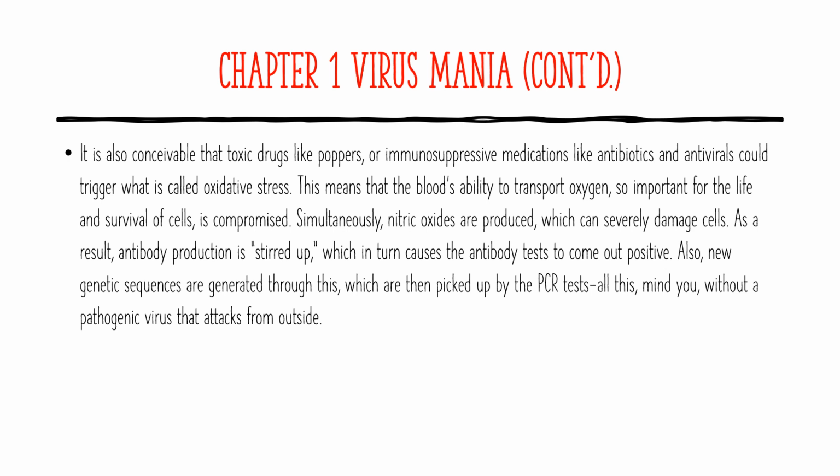As a result, antibody production is stirred up, which in turn causes the antibody test to come out positive. Also, new genetic sequences are generated through this, which are then picked up by the PCR test. All this, mind you, without a pathogenic virus that attacks from the outside.